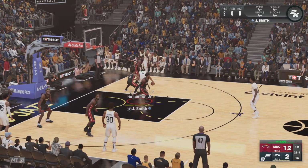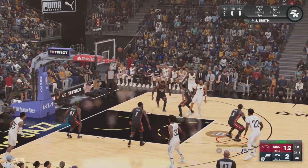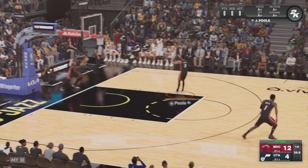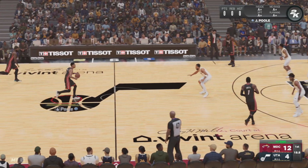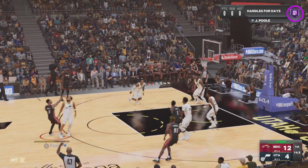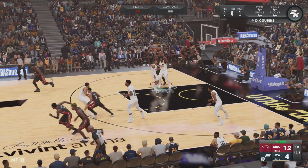Here's Horton Tucker. Still looking for his first bucket in this one. That one a tad offline to the right, but drops in for him. And, you know, he's going to take that shot every time. The defense has to respect him from the mid-range. And here's Poole for 3. Rebounded by the Jazz.